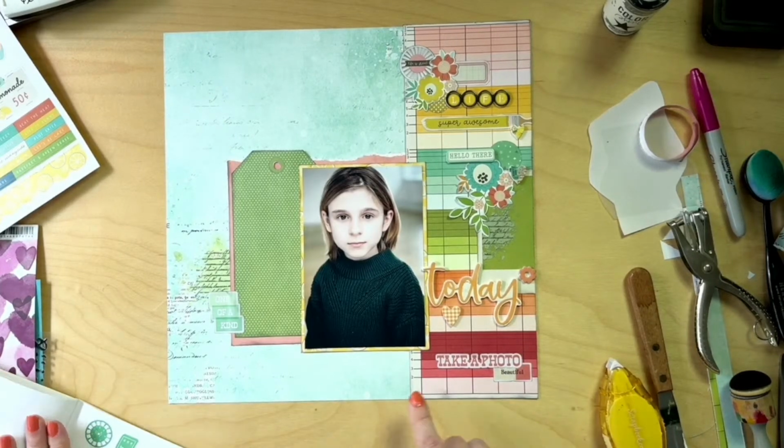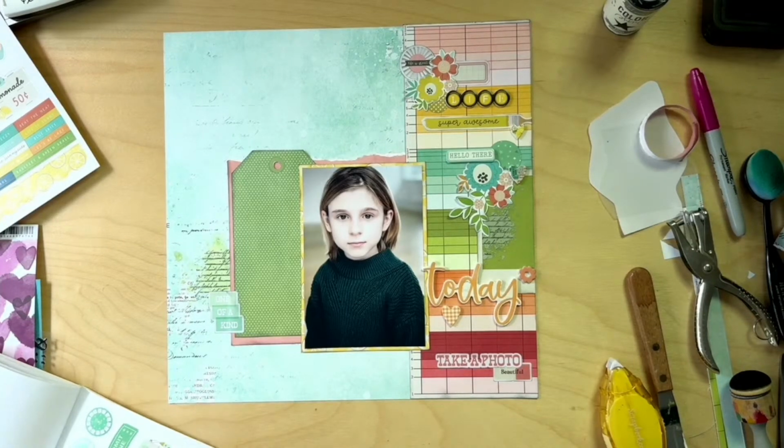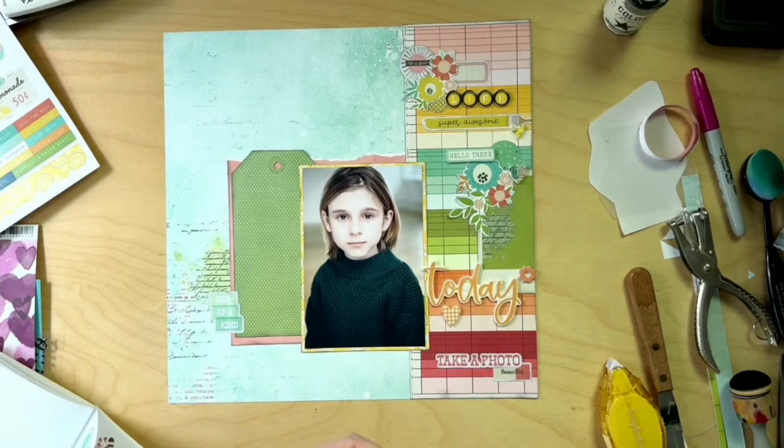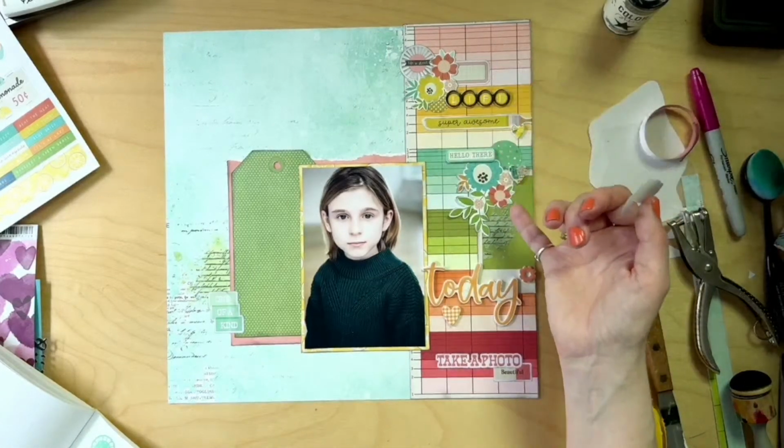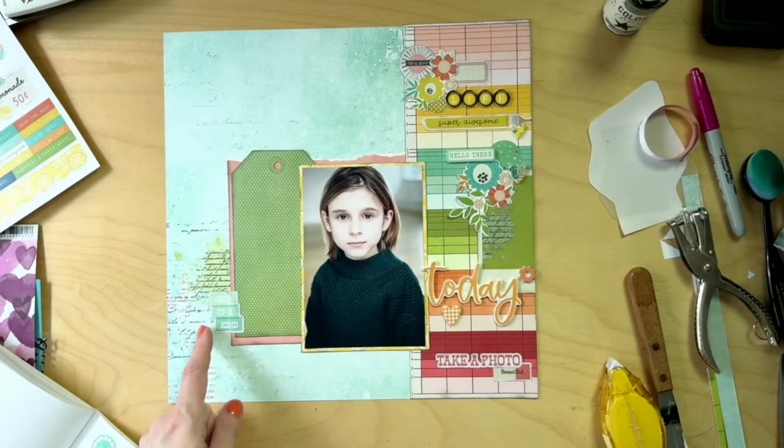Oh, I can do a camera down here because I've got cameras in this color. It's not a flower, but it'll work. There are flowers. I just don't want to mix the florals from that set with the other. I just want those. And I could take the one remaining yellow one maybe and put it over here.